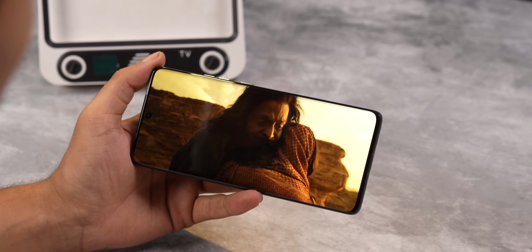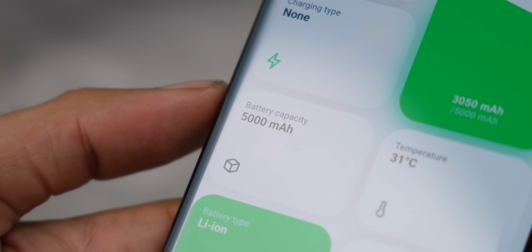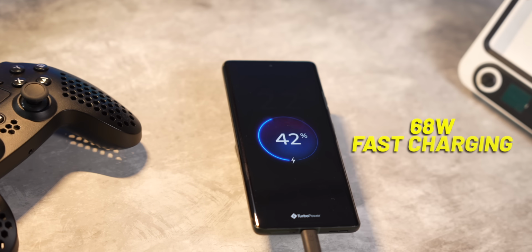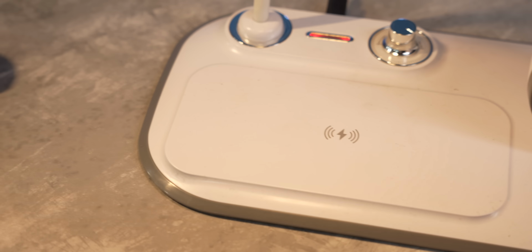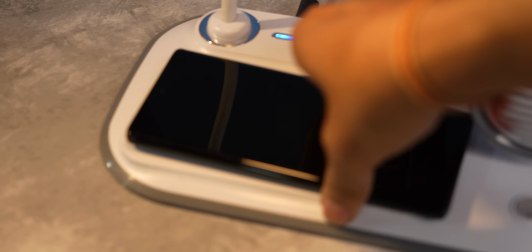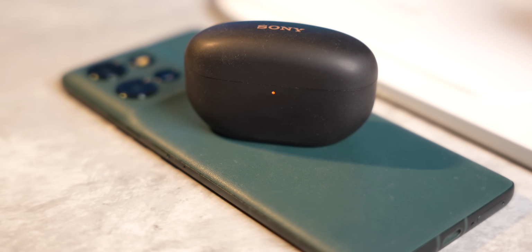What's also good is battery. In my short usage of clicking pictures, watching movies, scrolling through reels, the 5000 mAh battery lasted me easily on a single charge. The Edge 50 also supports 68-watt fast charging, and PD charger is included in the box. Also, a good thing to see is the wireless charging from the last generation is still there. You get 15-watt wireless charging, and you can also reverse wireless charge TWS or other accessories.